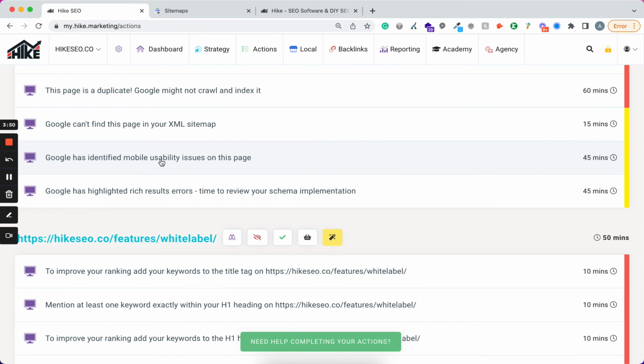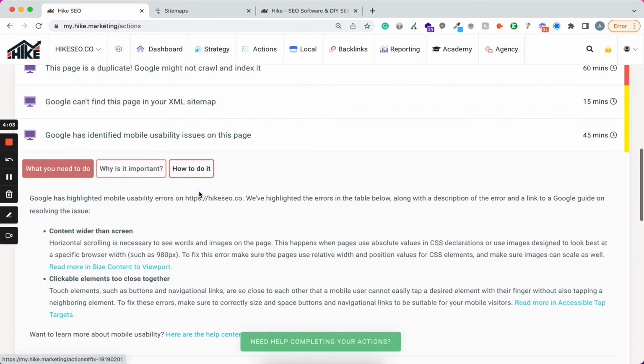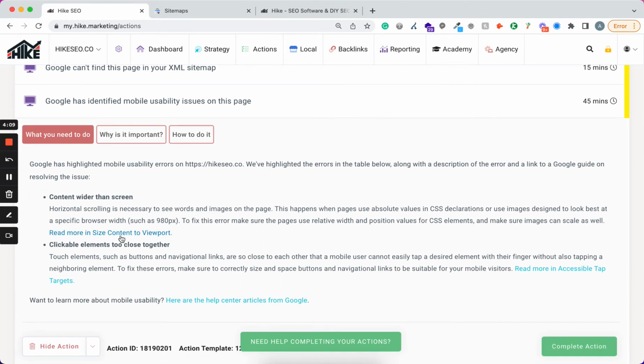And this is because the majority of people that search on Google search via mobiles. They're like, well, why should we prioritize or have a preference for desktop when Google searchers don't? They search mostly on mobile. So we're going to identify mobile usability issues. This could be one of 5 or 6 that they flag, and it will be listed here, and you'll have information on what's wrong and links to Google guides on how to fix it.